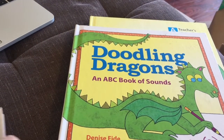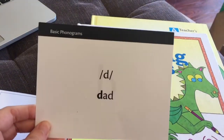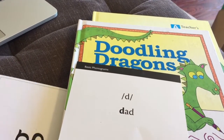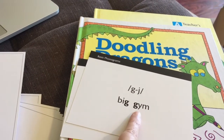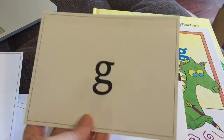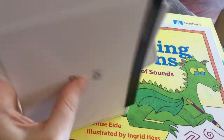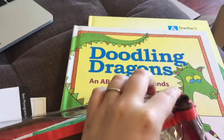So you'll get those, and then you'll get the phonogram cards, which is just the letter on one side and the sounds on the other, and it's got, for every sound, like this G and J, it has a word so that you can see how the sound would be in a word. So big, G, Jim, J, and this is for the letter G. So it kind of gives you that idea there, and you get a set of those. And these aren't all of them, these are just the ones we've got out.